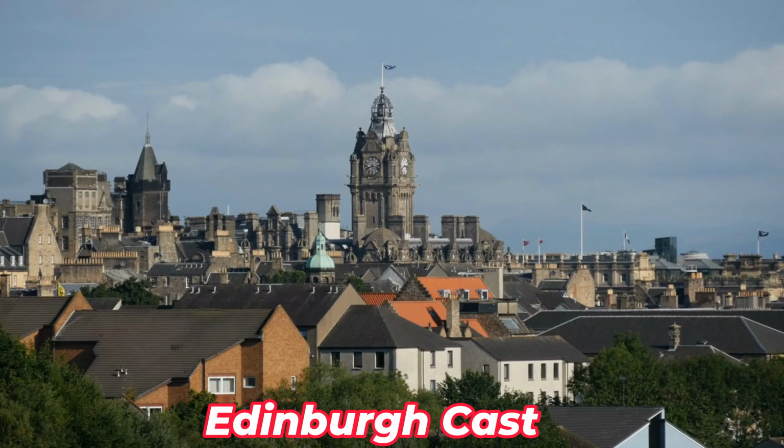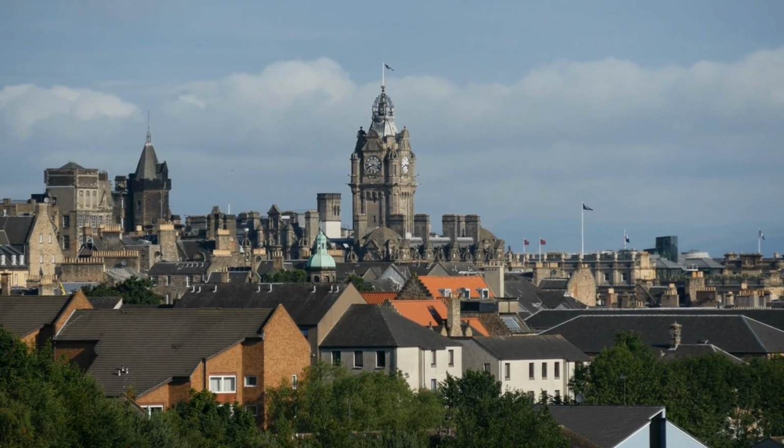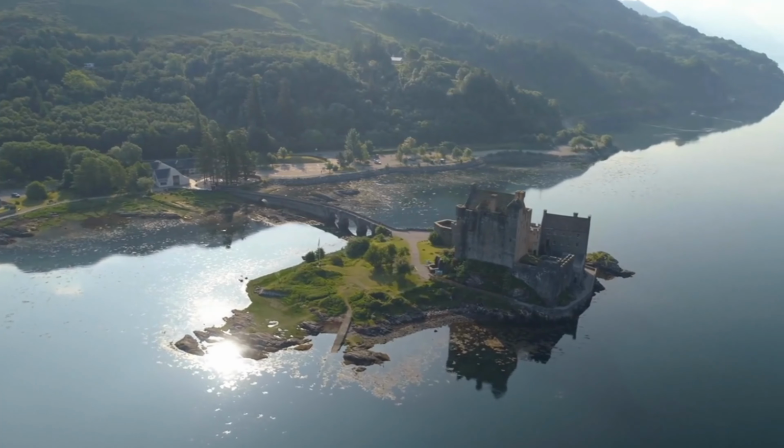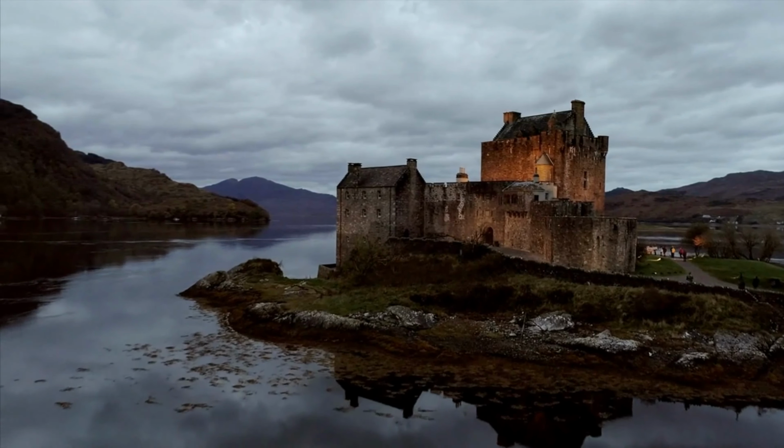Number 6. So next is Edinburgh Castle. It sits on top of an ancient volcanic rock, and you can see it from all over the city. This castle is super old, dating back to the 12th century. But the rock it's on was used even earlier, way back in the 1st century. Edinburgh Castle has an incredible history. In its 1100 years, it's been through 26 sieges, which makes it the most attacked place in Great Britain and one of the most attacked in the world. Today, it's a top attraction in Scotland, and you've got to see it if you're in the area.